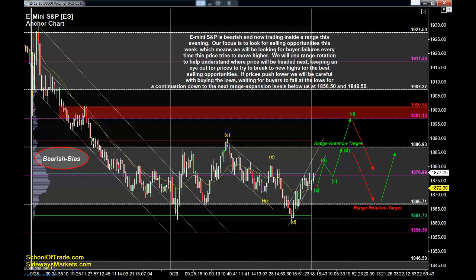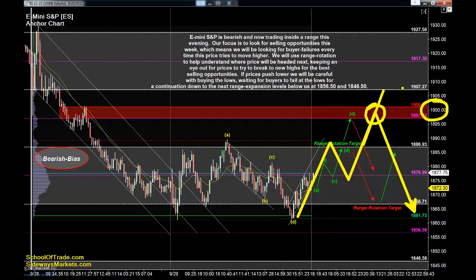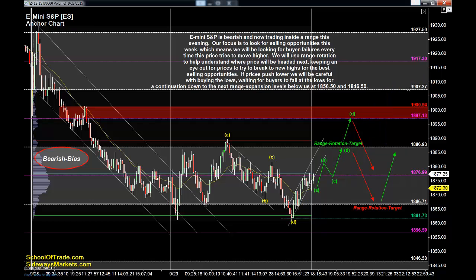So look for the measured correction back to the high. If you get the measured correction back to the high, sell that high. Range rotation down to the low. If the measured correction comes a little bit later, you can expect a bigger correction. Up to 1900 maybe, up to 1907 maybe. We won't know until we get there.